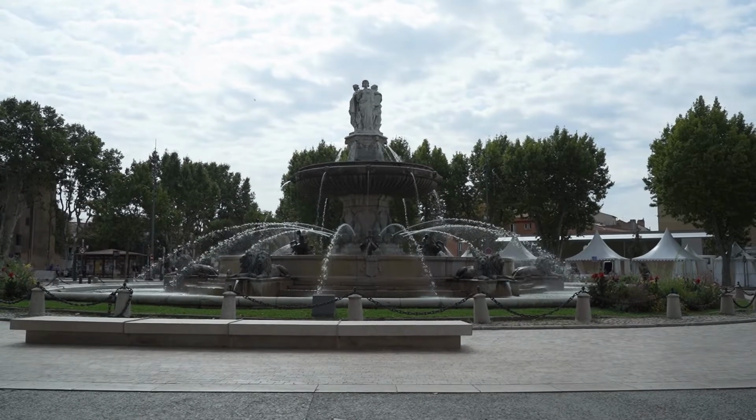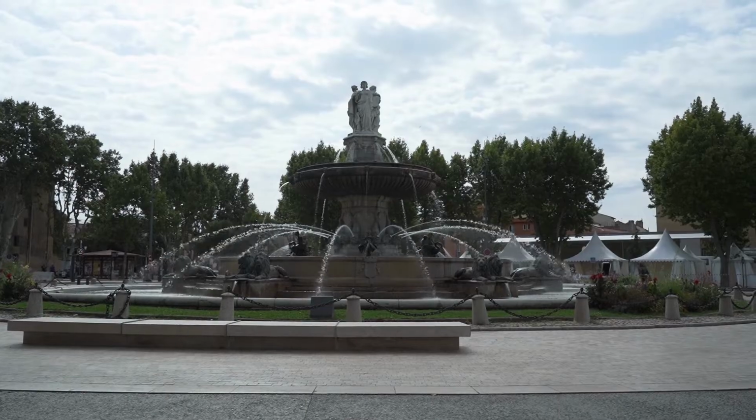Do you know anything about this fountain? Nothing. Apparently, it's called La Rotonde. The receptionist at the hotel was talking about this is the famous fountain, but we have no idea what it is. But that's the fountain.